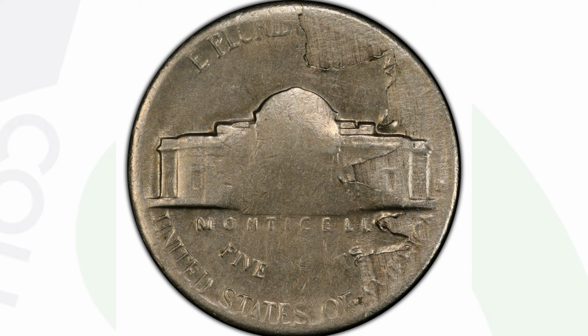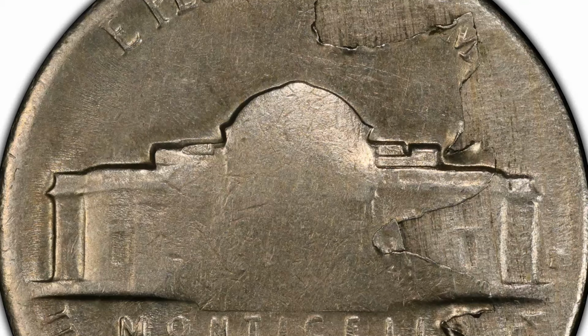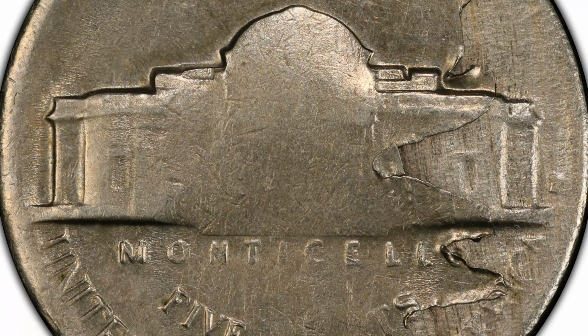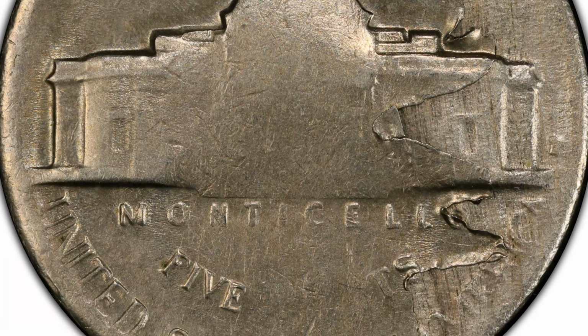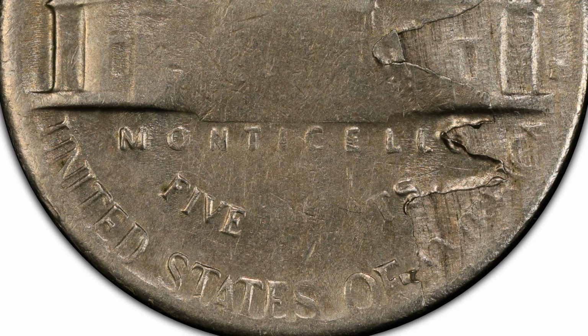So again, don't mistake all of your coins for damaged coins. A lot of them out there are damaged coins. It is hard to find some mint errors, but you never know what you can find out there. I've found plenty of mint errors over the years in coin rolls from the bank.